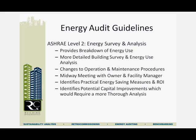Your breakdown could also include more end categories. So it would include things like computers and servers, whereas level 1 would just include your broad categories like lighting, heating, cooling, ventilation, etc. A more thorough analysis of your energy consumption is performed, and unlike a level 1, the operation and maintenance procedures are also reviewed, and if there are any suggestions, they would be made in that case.